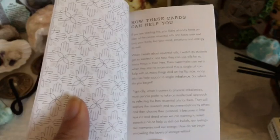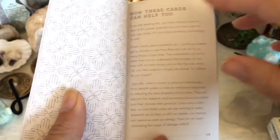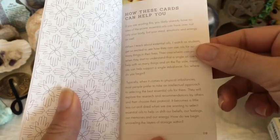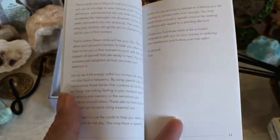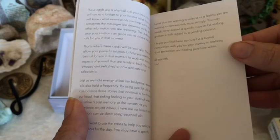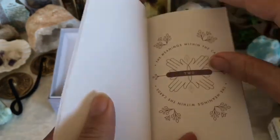So it goes into how can you use essential oil oracle cards, so it talks about how a lot of people use essential oils themselves to help themselves with anxiety and sleep and things like that. And so it talks about how you can use them kind of like you use your essential oils.